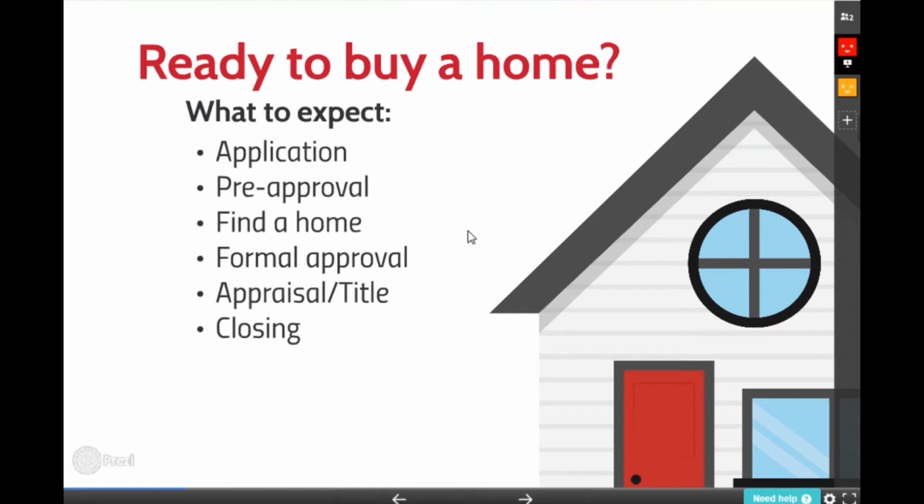And then after you find your home and you're under contract, once you make an offer on that home, you'll receive what's called a formal approval. That formal approval just gives you any last minute things that the underwriter may want concerning you or concerning income or concerning the home. Through that process, an appraisal and title are pulled. The appraisal is done on the home and title information is pulled. Once we evaluate all of that information and it has been signed off by the underwriter, then you're ready to close, and that's when you'll go to the title company and sign your closing documents and receive your keys to your home.